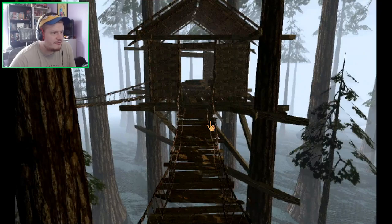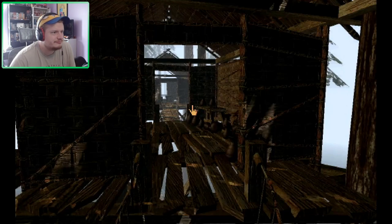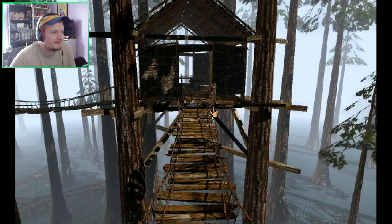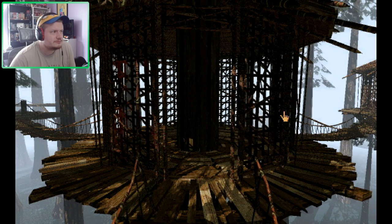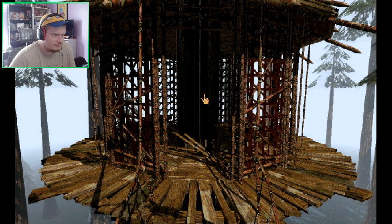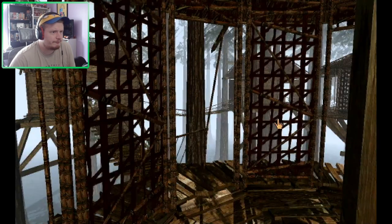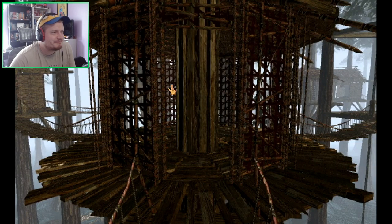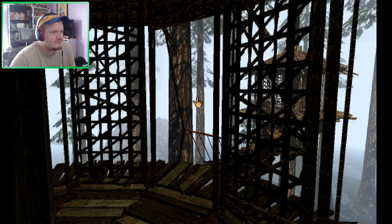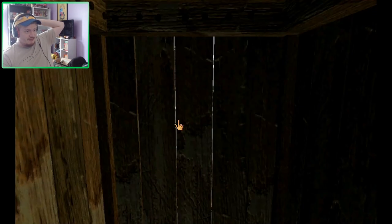I just want to take the stairs. How do I get back to the way down? I don't know. That or this? Dude, they all look the same. Oh, get me the fuck out of here.